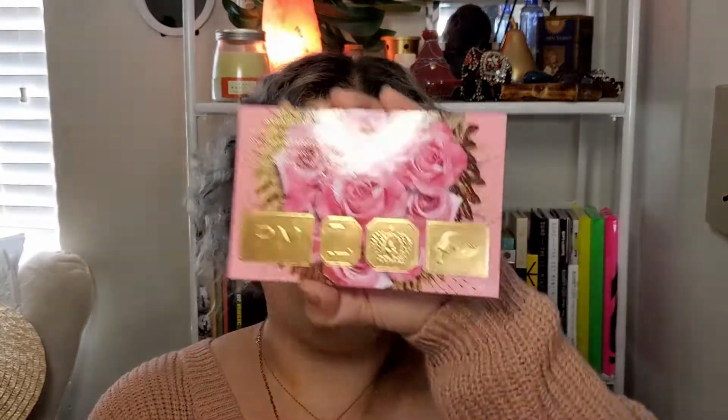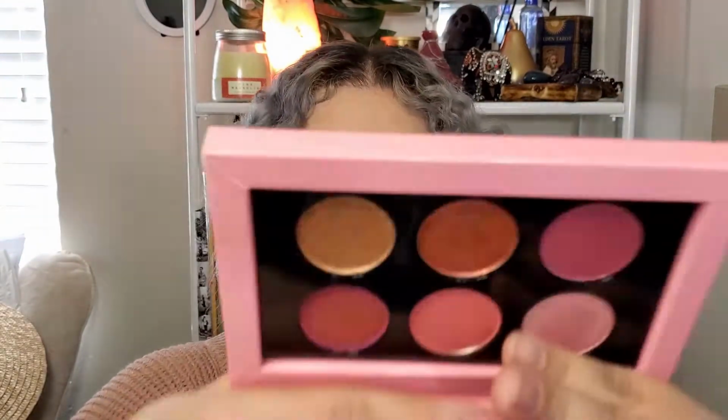Alright, and since I've got this in my hand, this is the Pat McGrath, I think, Rose Decadence? Yeah, Rose Decadence. It's the new one. She's so pretty. I swatched it on my Instagram if you want to see a shitty picture of swatches. These are the shades. Will I get better with this as time goes on? The world may never know.